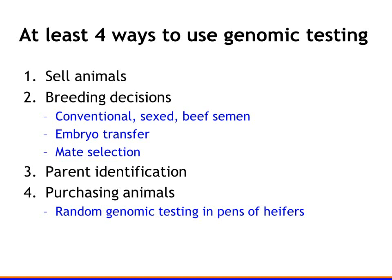Then the fourth use is purchasing animals. If you want to bring some heifers into your herd, you can go to different farms or wherever they are available, and if there's a group of 100 and your demand is only 20, you can demand the genetic breeding value for any of the traits you are interested in.